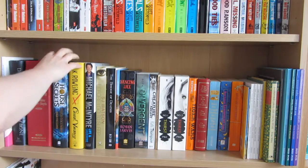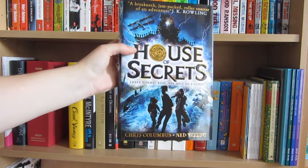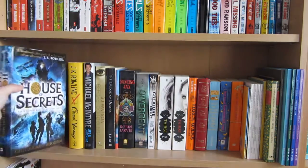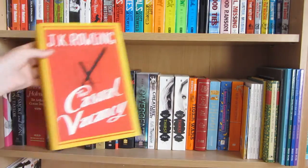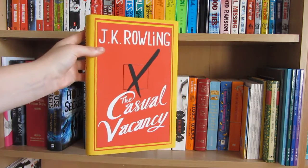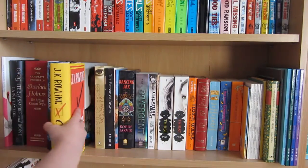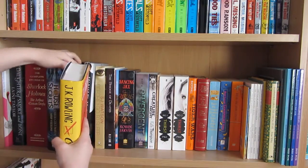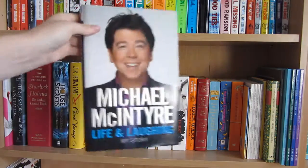Put that back. Then I have House of Secrets by Chris Columbus and Ned Vizzini, which I'm reading for summer. I have Casual Vacancy by J.K. Rowling, which I haven't read yet, but I'm planning on reading for summer as well. Oops, Michael McIntyre, what are you doing? Stop it. Then I have Life and Laughing by Michael McIntyre.